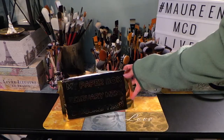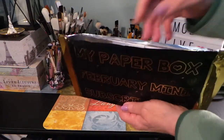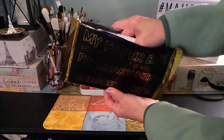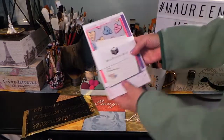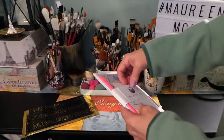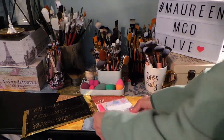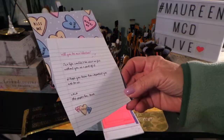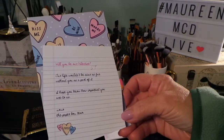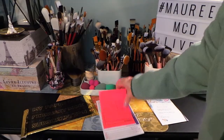So this is the My Paper Box February mini subscription. Comes in a nice packet, and the other side just has my label on it. And we're going to open it up, and this is how it comes. So it comes nicely bundled from My Paper Box. So we'll take that off. And then, since this is February, there's a card that says, will you be my Valentine? So it's a cute little card included.